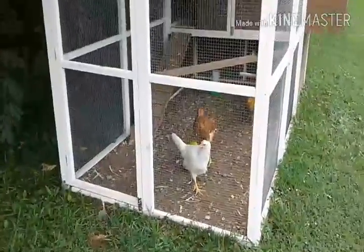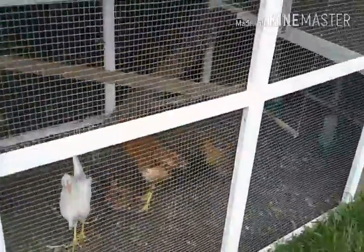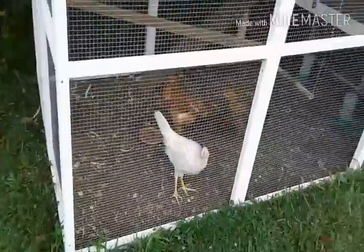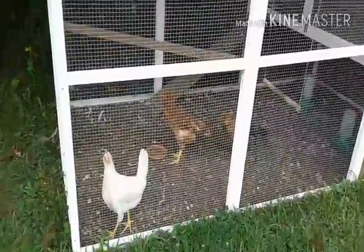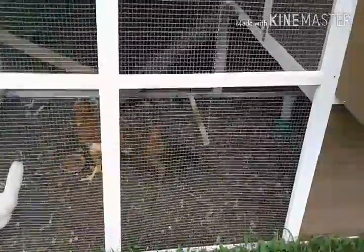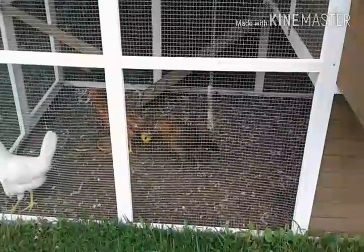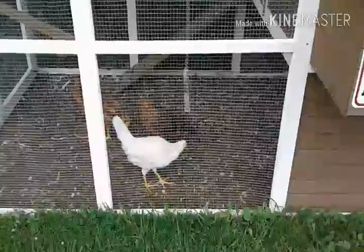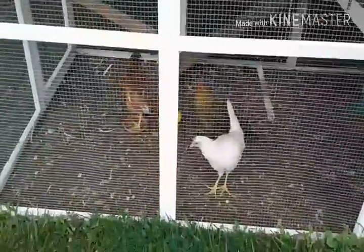Alright guys, here's the chicken coop. Like I said, here's my 3 ladies. So the Leghorn, the white one, that's Bertha. And then the Rhode Island Red, that's Helen, because my boyfriend Corey said she looks like a redhead, so, you know, redhead named her Helen. And then you have Lonnie. So these are the chickens. They're really cool.